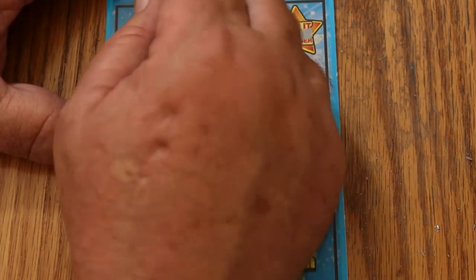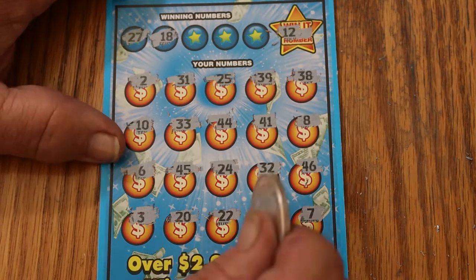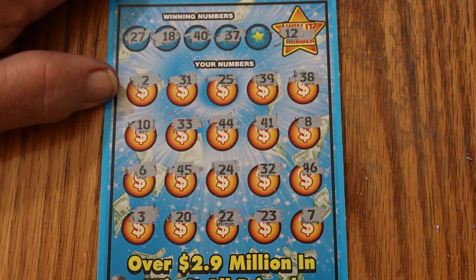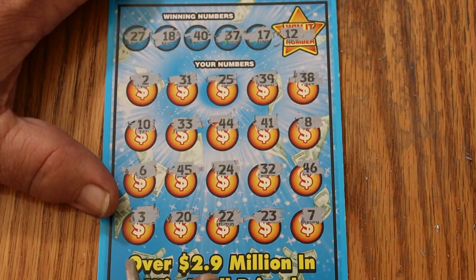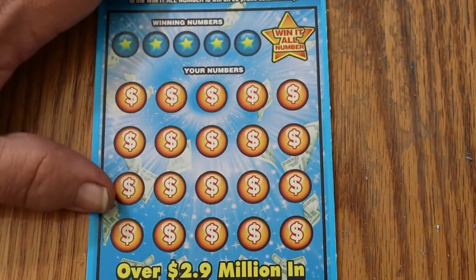Okay, here we go. 27 and 18. Don't see an 18. Don't see a 27. No. 40 and 37. No 40. And no 37. And number 17. Number 17 is a no-go. All right. We've gone quite a stretch here without a hit. Ticket 23.